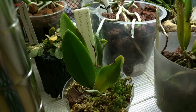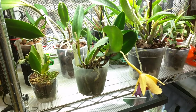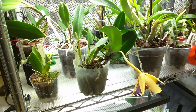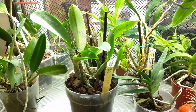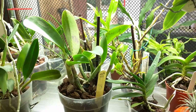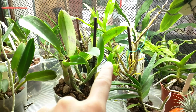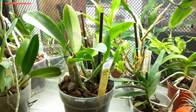This is my Trichocentrum albococcineum, and it is in bud. This is my RLC Little Toshie, and the flower's finally dying. And this is LC Mini Purple Princess Road, and since the last time the buds have fallen, but it has a new bud here, so I'll get another bloom out of this.